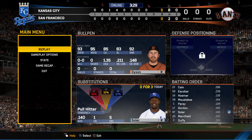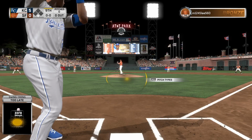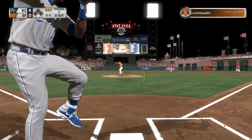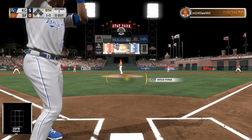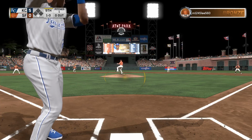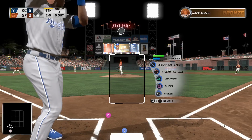Sam Dyson enters from the pen to start the 9th inning, as he'll try to keep the score right where it is heading to the bottom of the 9th. 9th inning begins as the first pitch is taken for ball 1. And he won't bite at that one either. It's 2-0.